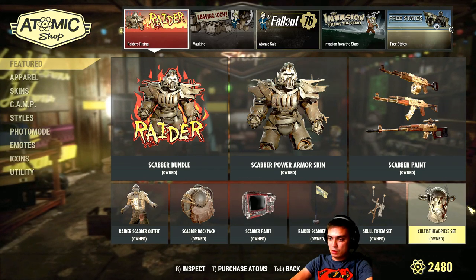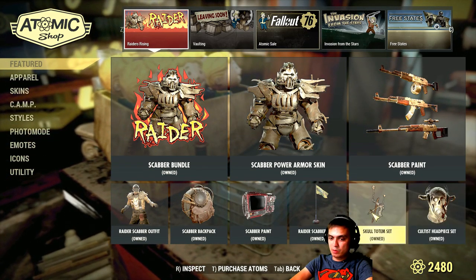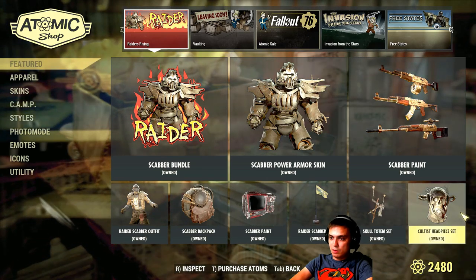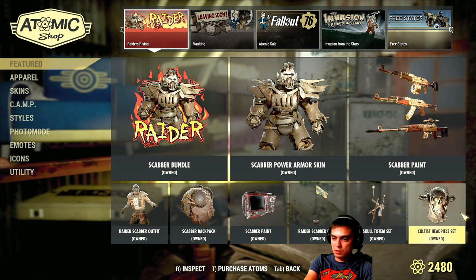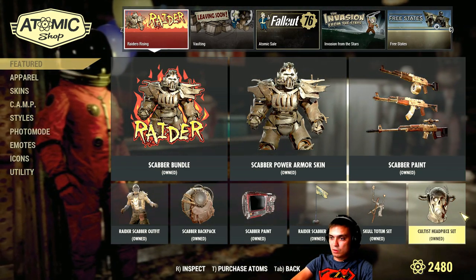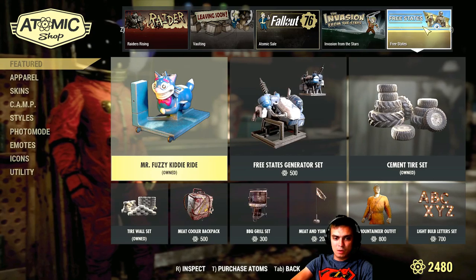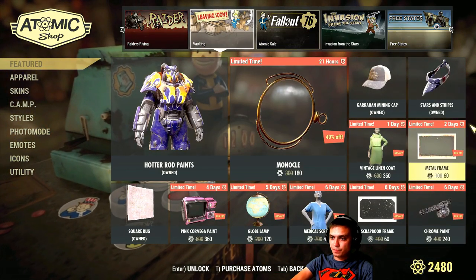Warning signs, no. Because I already have them. This one cost 500 atoms back in the day. This one, I don't remember. Hold on a second. Skull. They didn't even put it in the patch notes. Or maybe it was up from some previous one. Maybe. Anyway, let's come here.